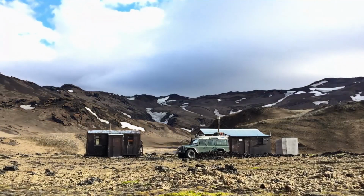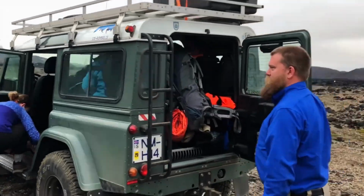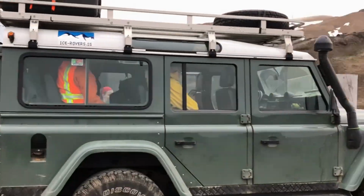At 4 in the morning, the expedition team rises and heads to the field site. It is 5 a.m.